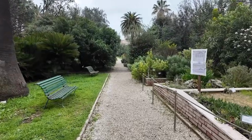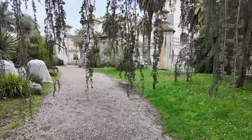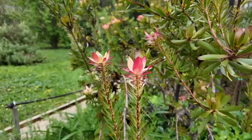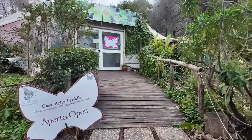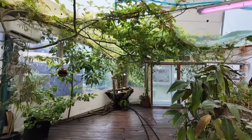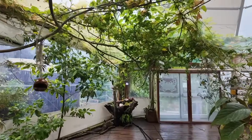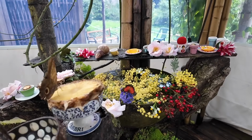Just behind me is the Botanical Gardens of Rome. If you're looking for some peace and quiet, something different to do in Rome, perhaps something with kids, the Botanical Gardens offers a beautiful oasis here in Rome. And you can visit it year-round. At Christmas time, they do beautiful decorations inside. If you make it over here to the Botanical Gardens, do not miss a visit to this beautiful butterfly tent.